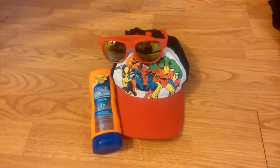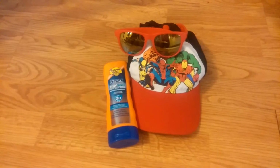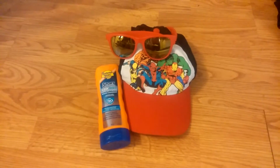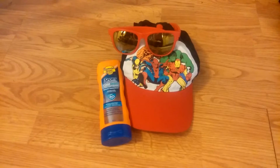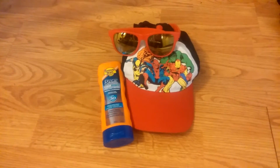The next one is sun protection. You want to make sure you have a hat, sunglasses, some sunscreen. You want to keep yourself safe out in the middle of the woods on your adventures because you don't want to get all sunburned and not have a very fun trip.